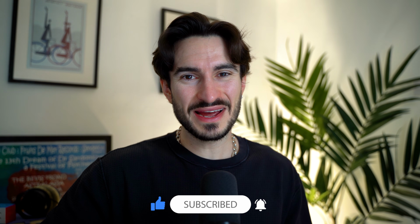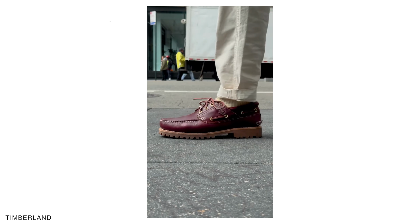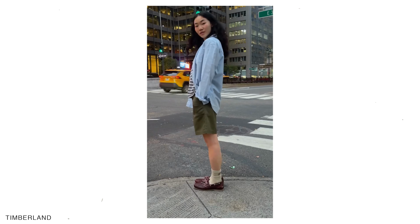And now that's all out of the way, let's get into the summer shoes. So let's talk about deck shoes or boat shoes first, because why not? We've got to start somewhere. So boat shoes are really popping off right now. I'm seeing them everywhere online, and there's some nice pairs out there to choose from.